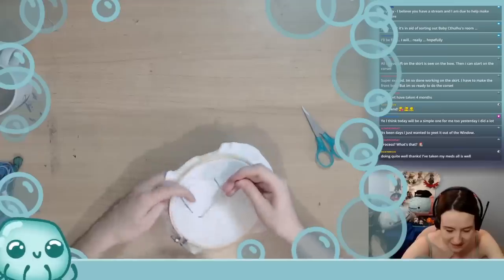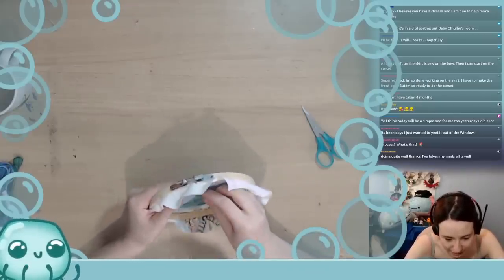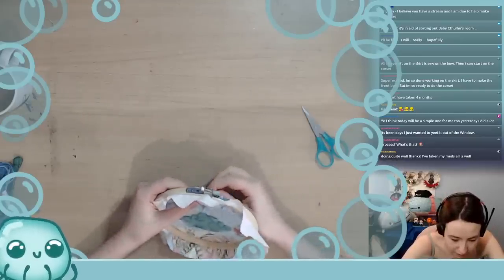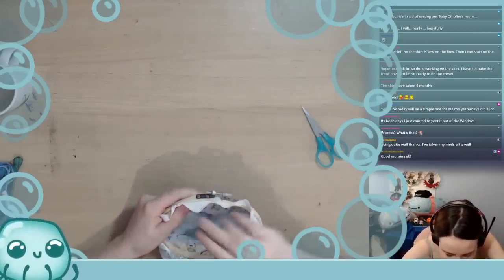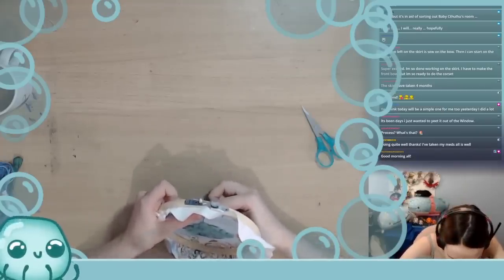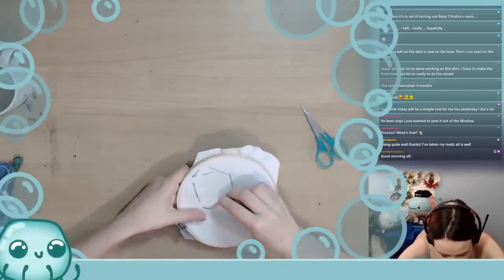It's already got some details on it because the fabric has a little pattern. It's nice. It's not the most complicated thing in the world. It is definitely a different process to what I've been doing recently. So even though it's not the most complicated thing in the world, hopefully it will stand out in a nice way. There we go. And get that in there. Nice. Okay, let's tie this off and get some more.